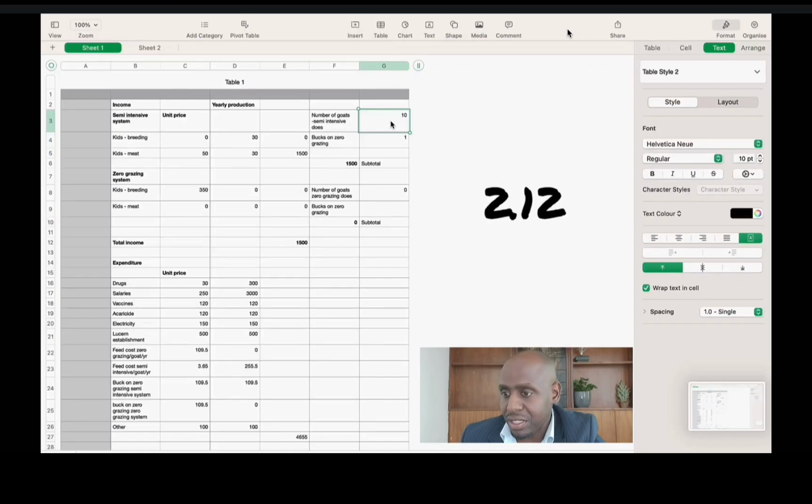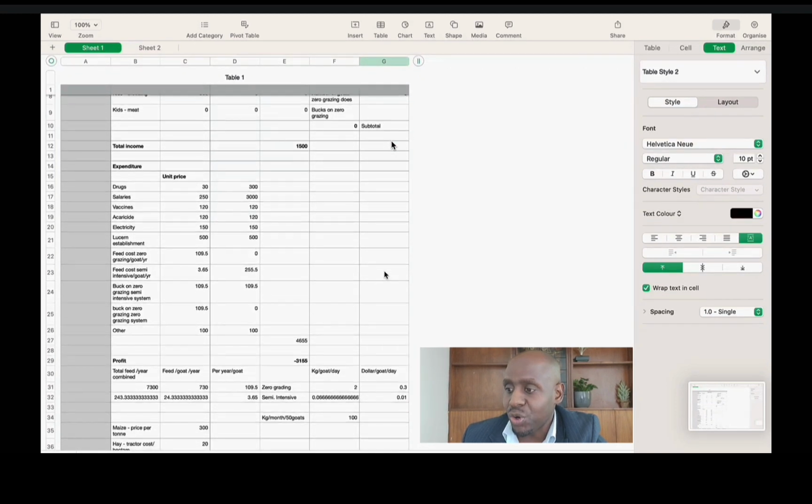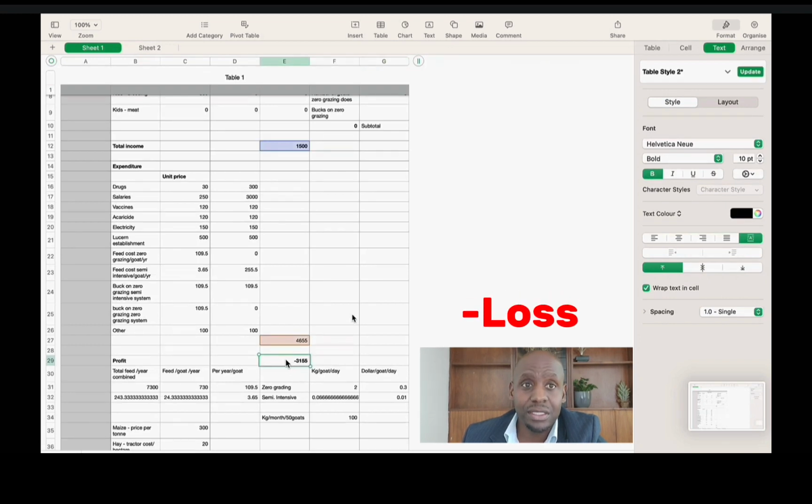So if I put 10 on my Excel sheet here, and then you get one pure Boer buck so that you can have hybrids, and then you put that Boer buck on a zero grazing system, this is what it looks like. You are going to make a loss of about $3,000 a year. So if you start off with 10 local goats, the project is not going to be profitable. And let me just explain why.